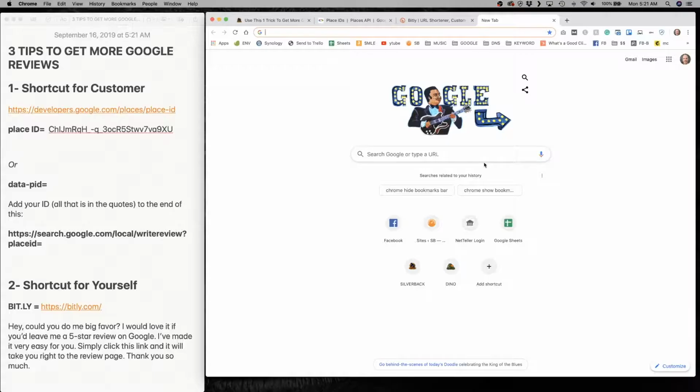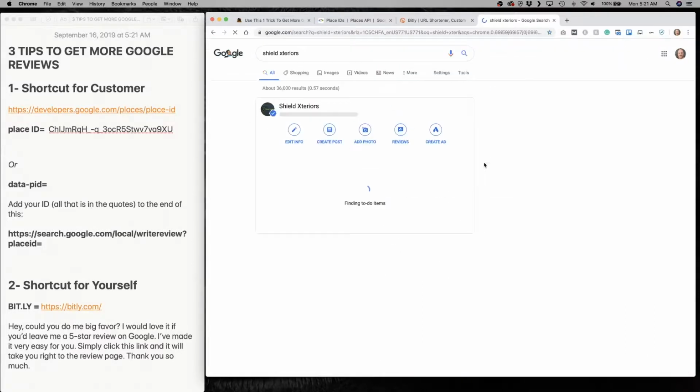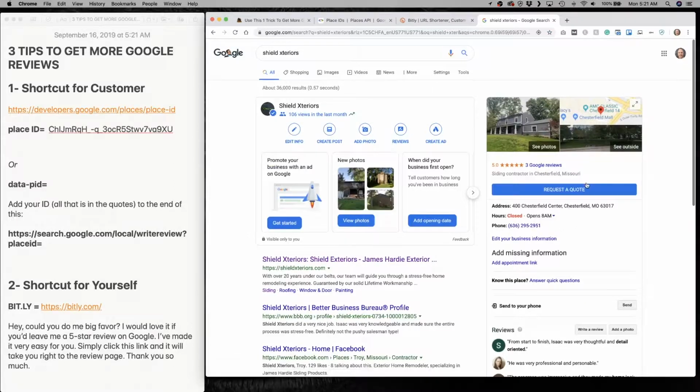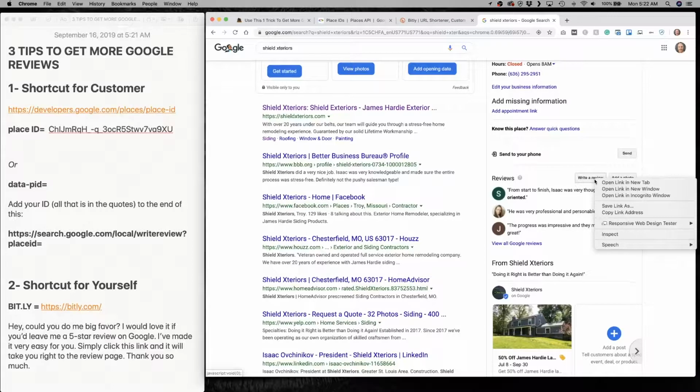Go over to your computer, just go to Google and search for your business name without typing in the .com. So just search for the business name, and right there on the right hand side you're going to see the Google infograph here, and if you scroll down to right there, write a review. We're going to do kind of an HTML web guru kind of a hack here. You right click on that. If you're using Chrome, this is how it works. You click the inspect button.